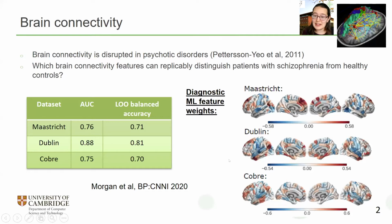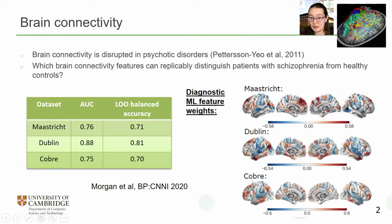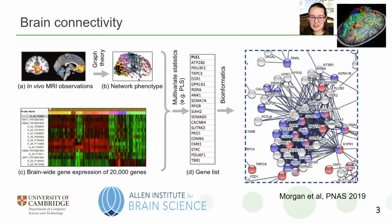So we think now we've built up this understanding of which brain connectivity features are really diagnostic for schizophrenia. We've also done some work trying to relate this pattern of altered brain connectivity to underlying gene expression data to try to build a better picture of what the biological mechanisms underlying this disrupted connectivity might be. So I won't say too much about that, but we would be very happy to answer questions about this or talk more about it if people are interested. Really what we're doing here is using gene expression data as a map to understand what's going on in the brain at different brain regions, and to understand some of the biological mechanisms that might be underpinning the disrupted brain connectivity we see.